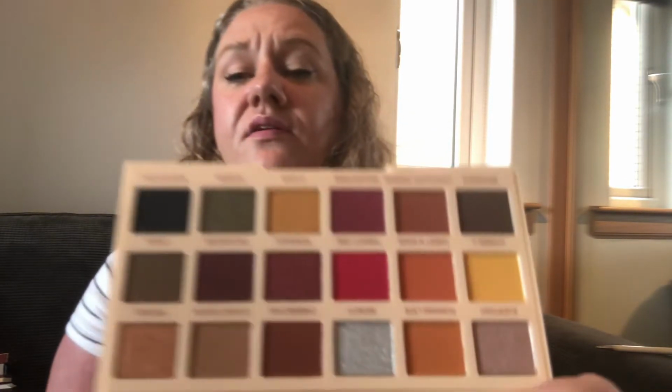So this is the Extra Spice Soft X palette. I'm just showing you the colours. I will swatch them every now and again. So this hasn't been used either. Oh, it's just such a waste of money when you think about it. That goes into my keep pile.